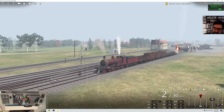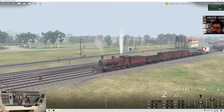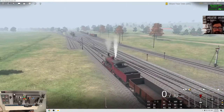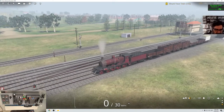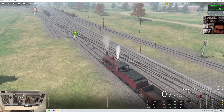Are we going to roll there? Okay, what does it want us to do now? BG1 is being decoupled. Good-o. And it wants me to shunt forward and go back to where we were. Okay. I need my controls back for that, though.